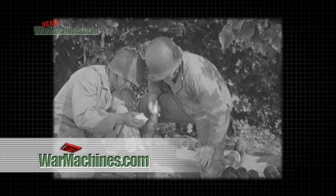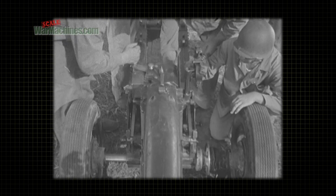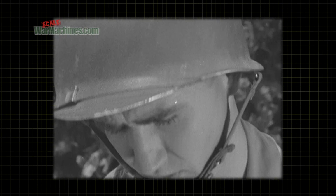Remember that each man knew his job. And each of you must know what to do and when to do it. This is teamwork, and it is teamwork that makes the 75mm pack howitzer an effective weapon. Ready?